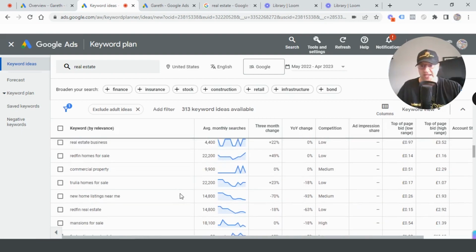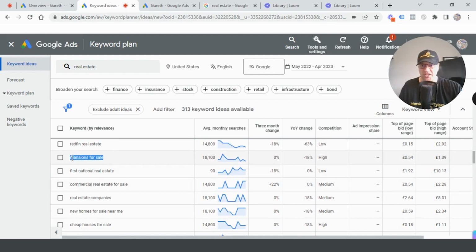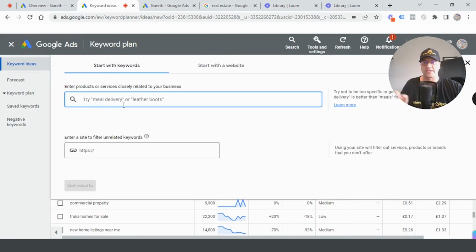Let's say you're a real estate agent and you have big mansions or expensive homes that you're trying to sell. Well, here's one here I just seen which said mansions. Look, mansions for sale, 18,000 searches on Google, guys, right? So if you got mansions that you need to sell as a real estate agent, go and target that keyword, get your ad on Google, get that messaging right, and speak directly to those people that are looking to sell their mansions.